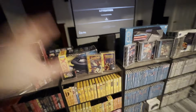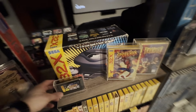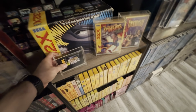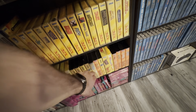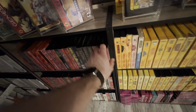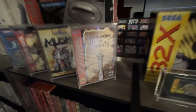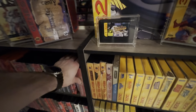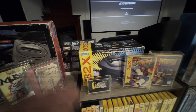But again, the 2 top games are Spider-Man, Web of Fire, and Blackthorn, as well as I'm pretty sure the second rarest game is World Series Baseball. I have the box for it, but it's a cut box. This is supposed to be a cardboard box like these. They cut the box, put it into a sleeve. So that's the original packaging, but like destroyed, essentially. Kind of like this Crusader of Senti. This is a cut box version, and then I got a condition upgrade version that's cardboard and everything else. So I have 2 of those. But same thing with that. So I do want to get a box manual and complete that essentially.